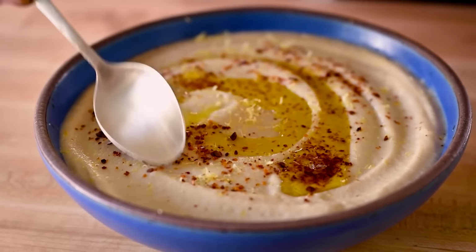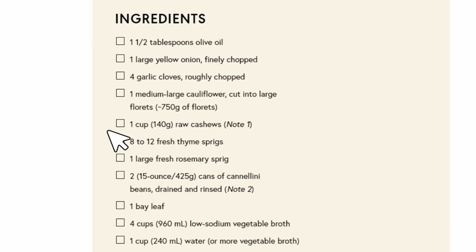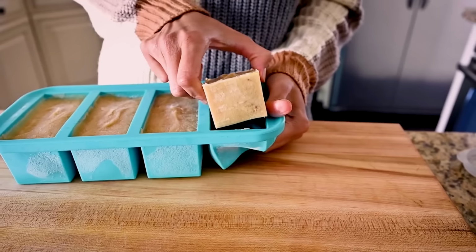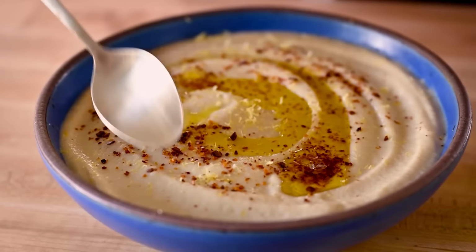For example, my creamy cauliflower soup freezes beautifully, so I often like to make a double batch and freeze it in smaller portions. During a busy week, I can defrost the soup in just a few minutes, and all I need to do is finish it with some lemon zest, chili flakes, and olive oil. That way I can still enjoy a delicious, nourishing meal in very little time.